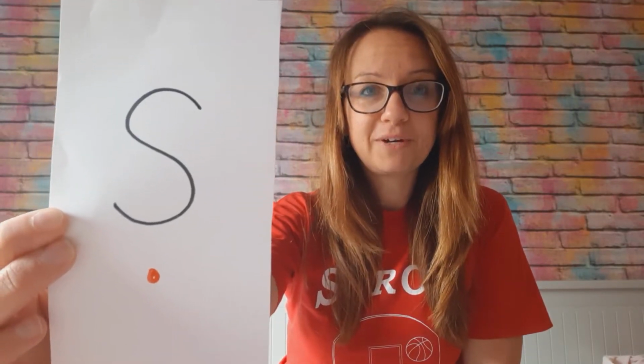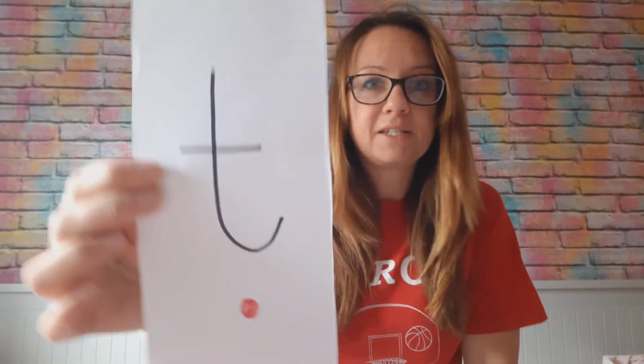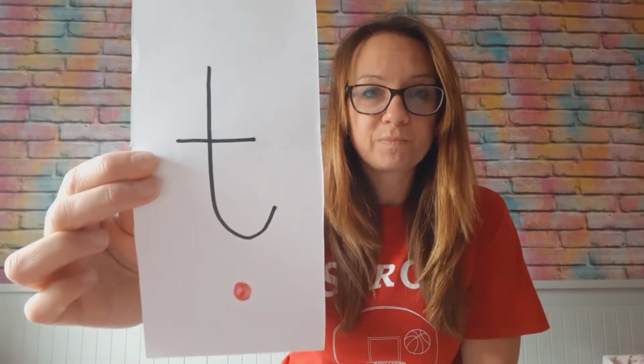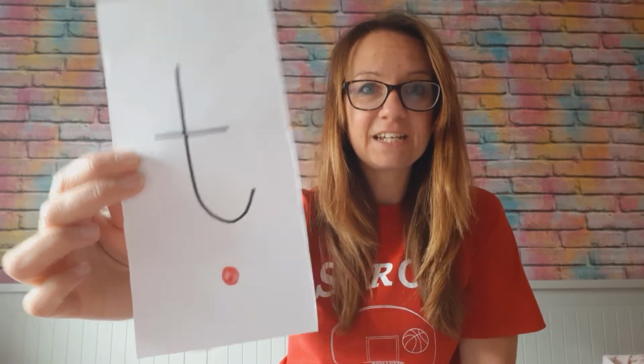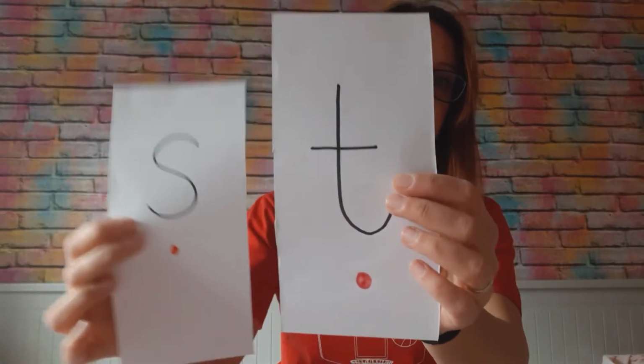So the first sound that I want you to sound out at home today is this one. So do that one now. S, teeth together, s, well done. And the second one is this. T, t, t, both with the front of the mouth teeth. And then together, you blend them together. So we've got st, st, okay, st.